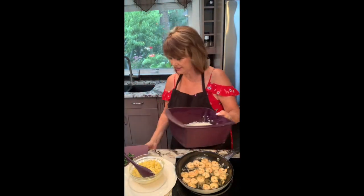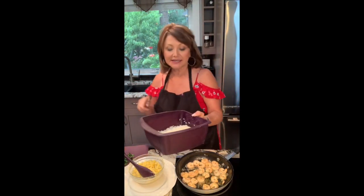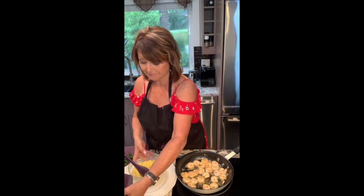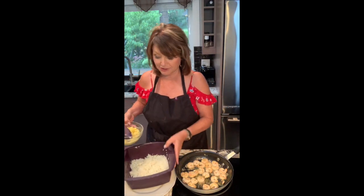Okay, so here's the rice. Comes out perfect every single time, just so you can see how nice it is. Look at that. And it's done absolutely perfectly. I don't have any scalding on the bottom of a pot. I didn't have any boil over. 9 minutes in the microwave. You've got to try this. If you don't already have it, I would highly recommend that you purchase one.